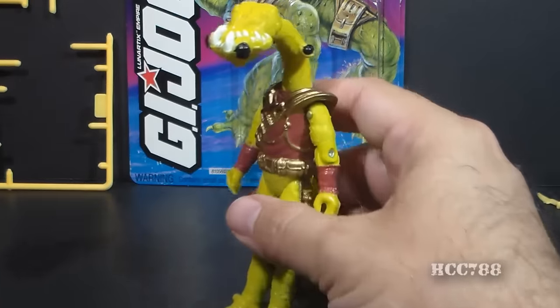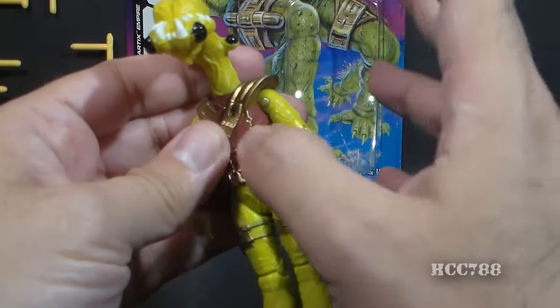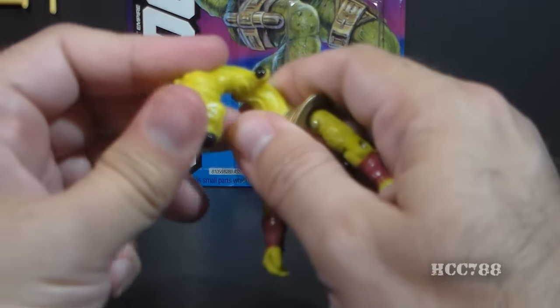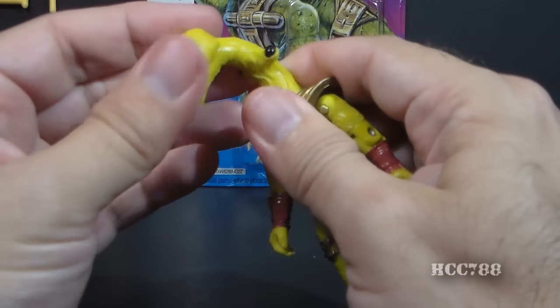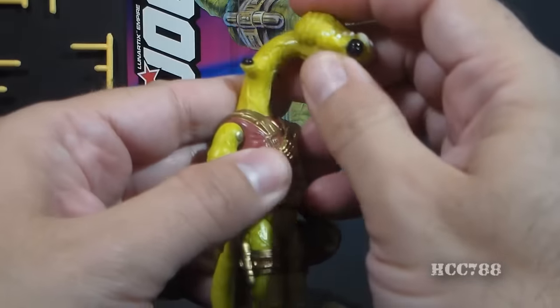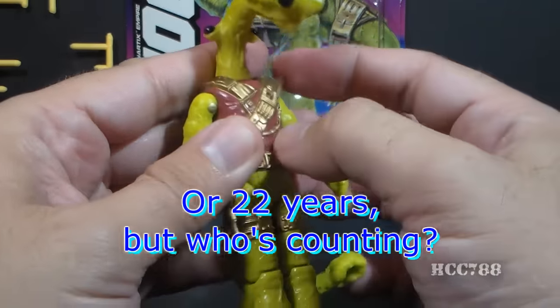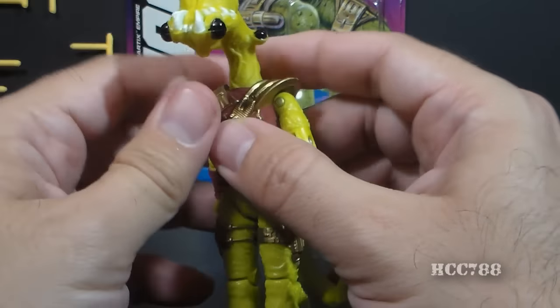Let's take a look at the articulation on Lobotomaxx. He did not have the standard articulation of G.I. Joe figures of any year. He did have that bendable neck as advertised on the card. It does not bend very easily, and I don't know if that's just 30 years of age on the plastic that makes it really stiff, or if it was like this when it first came out, but it does not bend very easily.